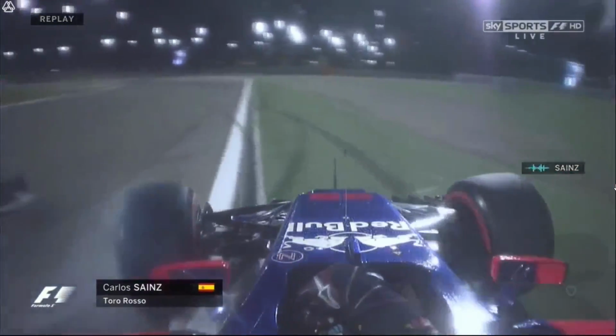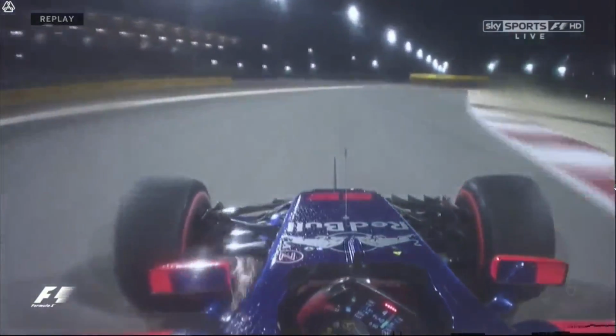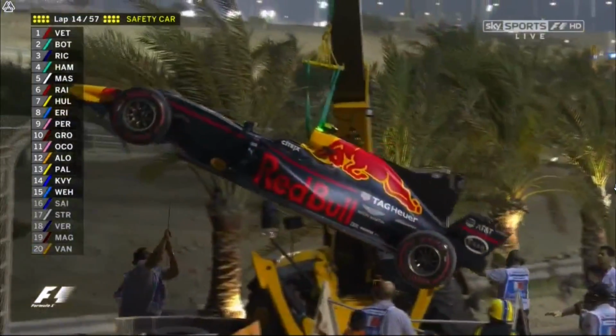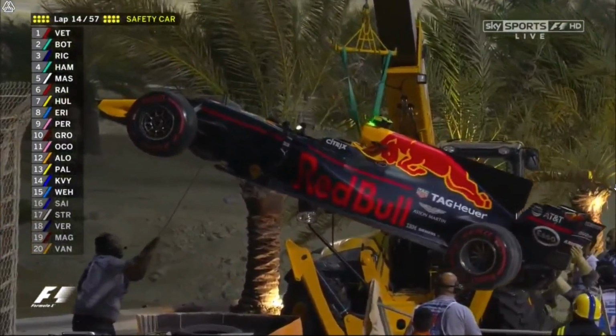Well, I'm tempted to say, hang on a minute, Carlos, you were behind him. Yeah, sorry, Carlito, but that's down to you, that one. Stroll had the corner, and he's not going to see you. The mirror's about as useful as an ashtray on a motorbike when you're that far across the racetrack. Well, he's seen you come out of the pit lane, but he's not going to have realised you've steamed right up the inside.